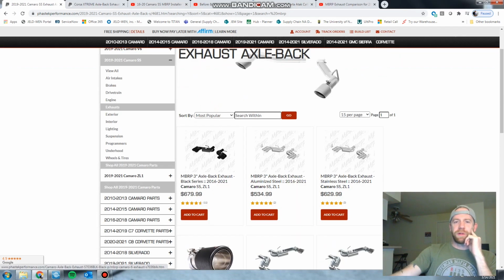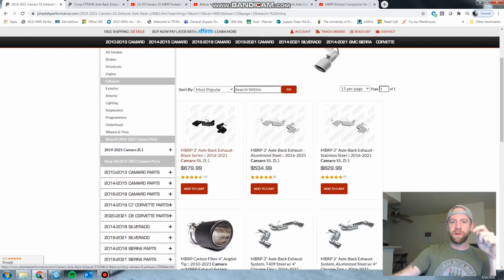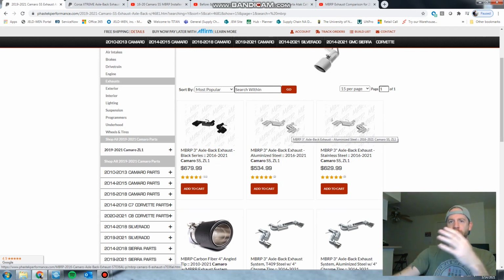Okay, so there's three options. There's the black, like powder coated or painted, just a regular aluminized steel and full stainless. The aluminized steel has the 3-year warranty. The black painted one only has a 1-year warranty, and I don't know that black exhaust tips on a white car are really that necessary. I mean, the valence and the diffuser and everything down at the back of the car is black anyway.